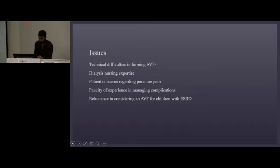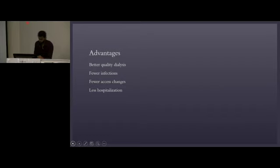One more issue is patient concerns. Children do not usually tolerate pain, so there are concerns regarding puncture pain. Then, if any complication arises, such as bleeding or thrombosis, or the fistula turns out to be a high flow fistula, there is a paucity of experience, which is not available everywhere. And obviously, there is reluctance in considering the AV fistula for children with ESRD. But the advantage of AV fistula is a better quality dialysis.